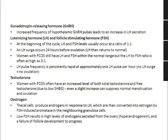When we look at levels of androgens such as testosterone, PCOS individuals tend to have high levels of both total testosterone and free testosterone. Normally testosterone is chaperoned around the body by a protein called sex hormone binding globulin. If you have low sex hormone binding globulin, then you have high levels of free androgens, in this case testosterone. In women, even a slight increase in testosterone can impact normal menstruation and ovulation.